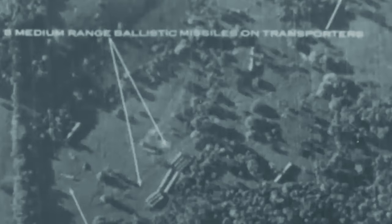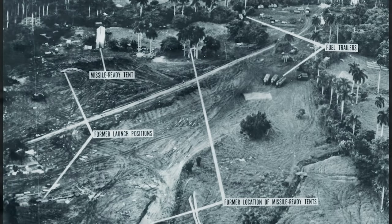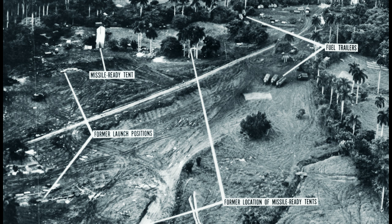The site you have there contains at least 8 canvas-covered missile trailers, 4 deployed probable missile erector launchers. These are unrevetted. The probable launch positions, as indicated, are approximately 850 feet, 700 feet, 450 feet, for a total distance of about 2,000 feet.